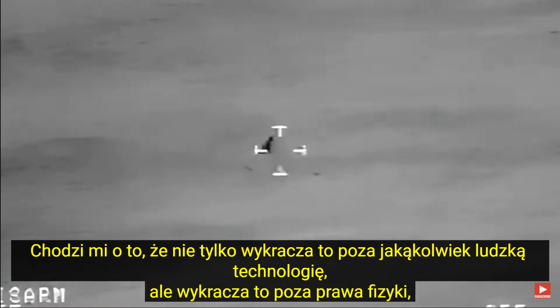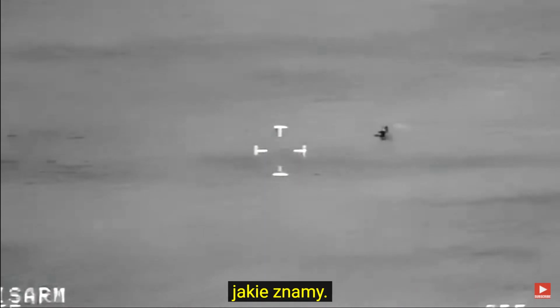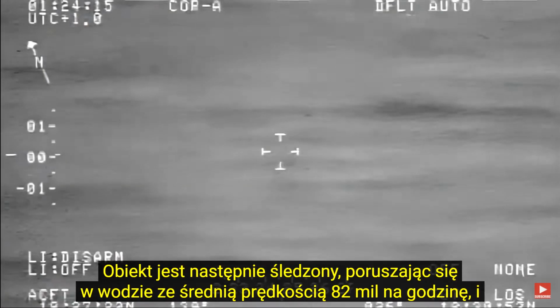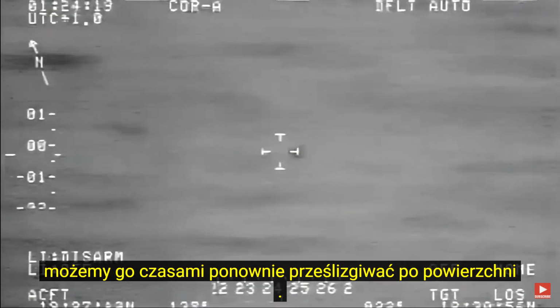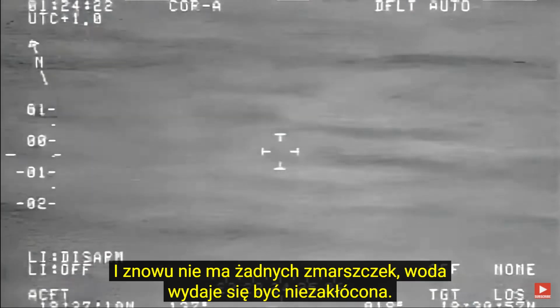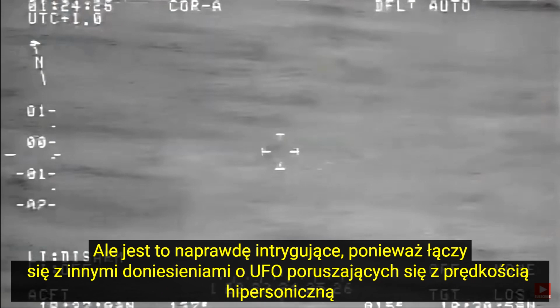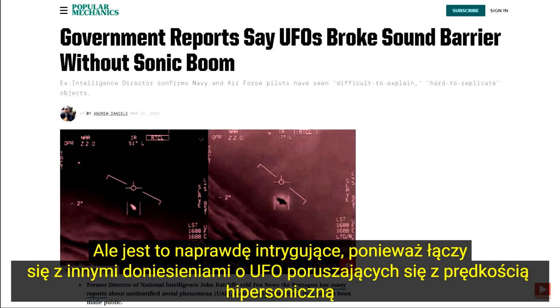I mean, not only is this beyond any human technology, this is outside of the laws of physics as we know them. This object is then tracked moving through the water at an average of 82 miles per hour, and we can see it at times skimming through the surface again, and again there are no ripples, the water seems to be undisturbed.